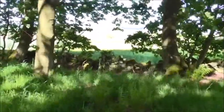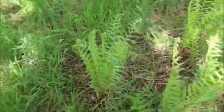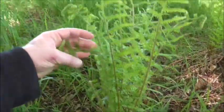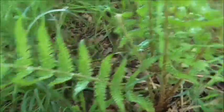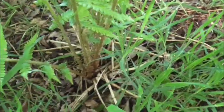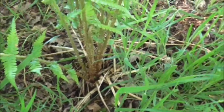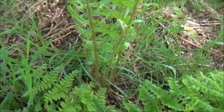See this over here? This is a fern. And the new shoots and the new leaves are really, really small and curly like this. But they grow out like this and they grow from several stems all clumped around one little piece of ground like that, and the same here. Several stems all clump around the same piece here.